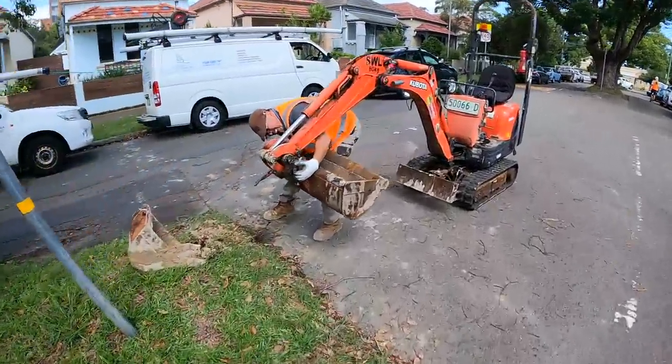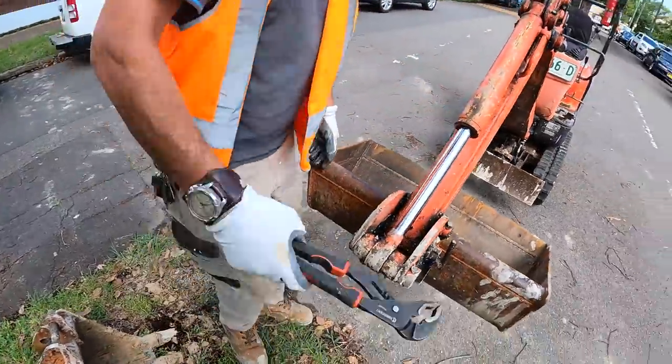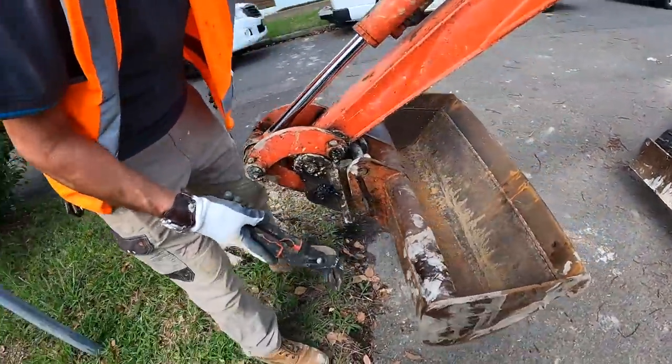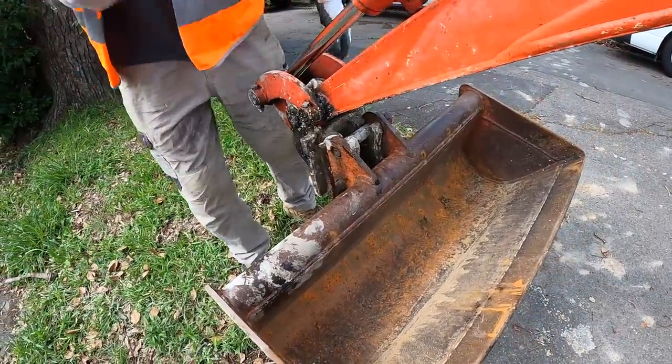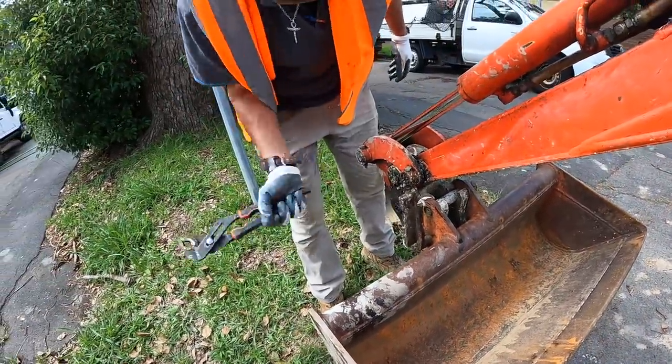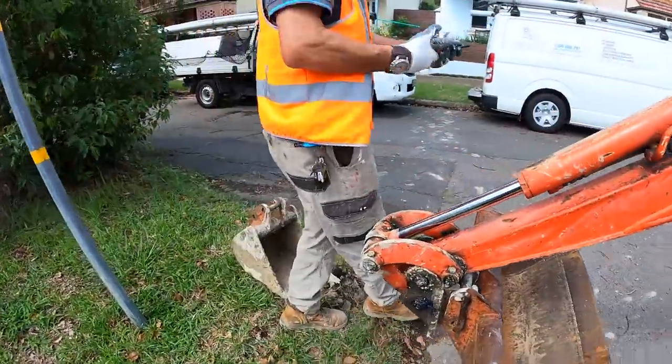Do you want a hand, Caesar? Oh, you're pulling the pin. Yeah, I'm pushing the pin. There you go. It's a good multi-grip. You want the lump hammer, or you're right? No, it is a lump hammer. That is the lump hammer. Right, okay.